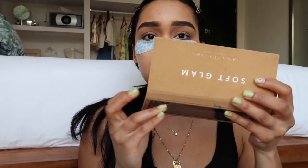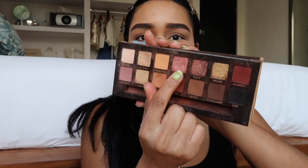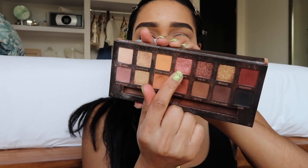So I'm just gonna do like two basic eyeshadows. I'm gonna be using the Anastasia Soft Glam. It reminds me of this rose pink right here, the color of the dress. So I'm gonna do that color on the lid with some dusty rose and honestly just call it a day.